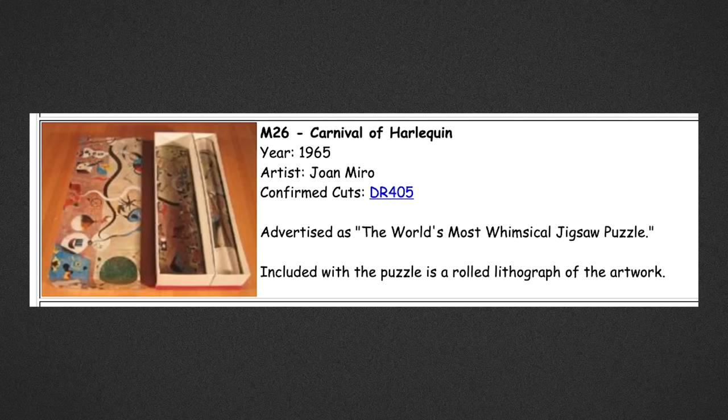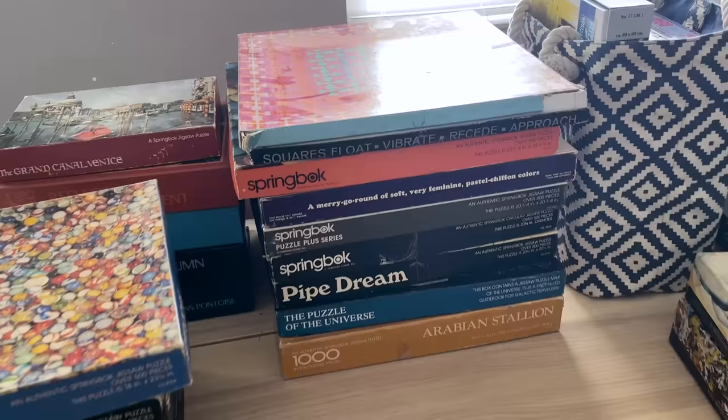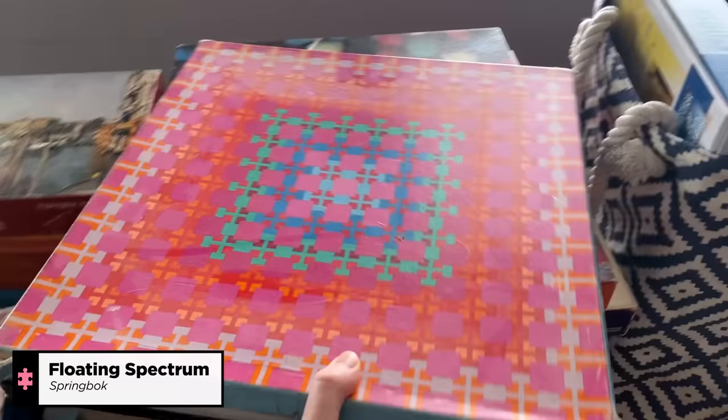And the Springbok Fever website doesn't say anything about multiple editions of this puzzle, so I'm not sure why I have two different copies. Anyway, moving on to this stack. So, would you look at this? Would you look at this?